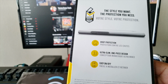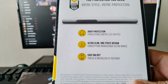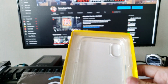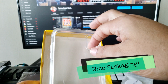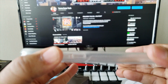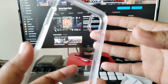This case has drop protection and an ultra slim one-piece design, one piece instead of two-piece. That's really convenient. Easy on, easy off. Let me slide this boy on out. There we go. This cardboard is nice and heavy. I'm loving the packaging. OtterBox is famous for that. And here's the clear case, people. Not flimsy at all. Very rigid, very stiff. No stickers to peel off.